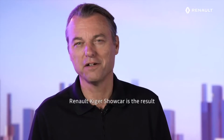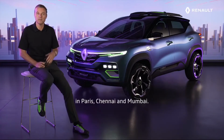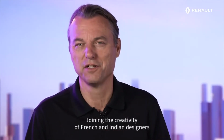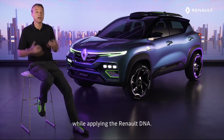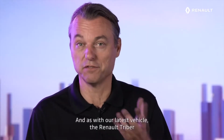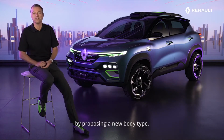Renault Kiger show car is the result of a great cooperation between our design studios in Paris, Chennai, and Mumbai. Joining creativity of French and Indian designers was the best way to meet the needs of our Indian customers while applying the Renault DNA. And as with our latest vehicle, the Renault Triber, we demonstrate once again our capacity to innovate by proposing a new body type.